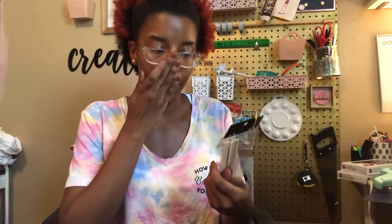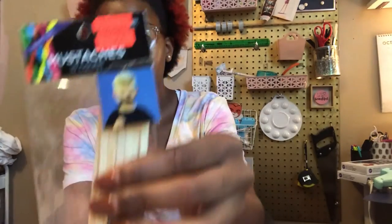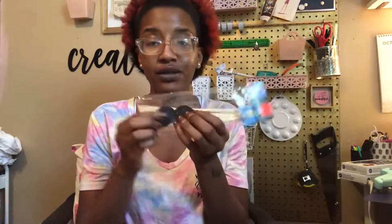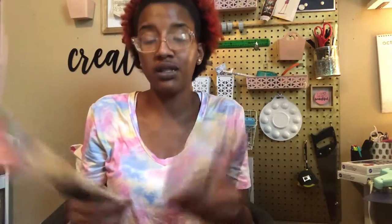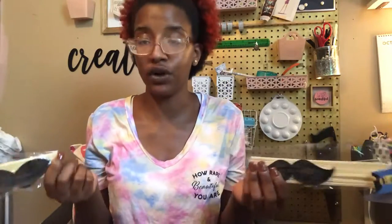Next things I purchased were, I wish I would have found some more of these, but these are super cute. They're just little mustache clips that you can put on your face. I thought they would be cute to throw a few on the table, 3 or 4, sticking up out of something. Hell, I can use the mustache to stick on the balloons. I could use the sticks for something else. The possibilities are endless. When they were technically $2.99, I got them for 30 cents.